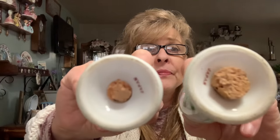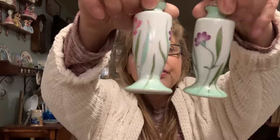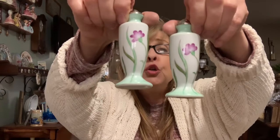Oh my God, and the shape. They are just beautiful as far as salt and pepper shakers go. Absolutely gorgeous. I love these. Absolutely. Let me put those over there.